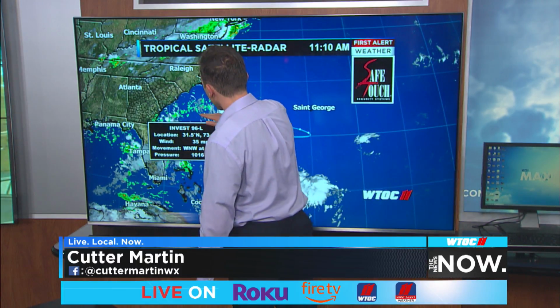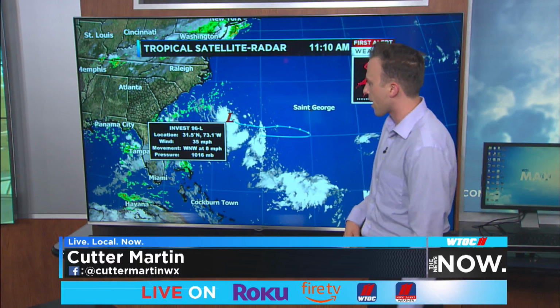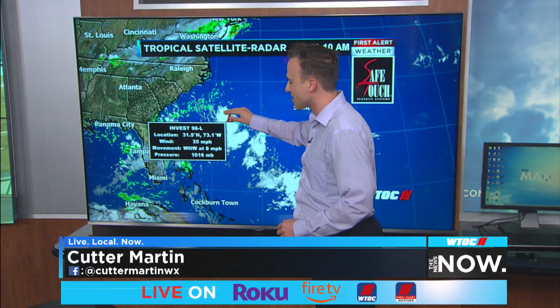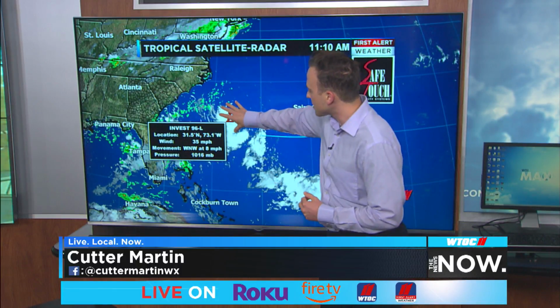Now, I know you see it moving west-northwest at 8 miles per hour, but it's forecast to just kind of sit out here for a little while, and it's not heading in our general direction at this time for any extended period of time. We're not forecasting any direct impacts here locally, but it is going to sit out here, and let's talk about why. I'm going to turn off the observation data so we can get a better visual on this.